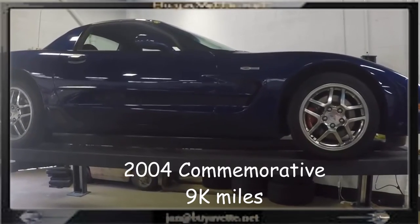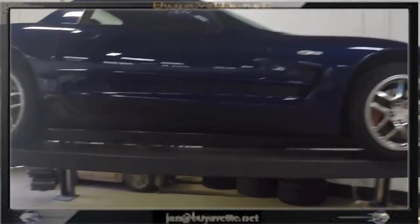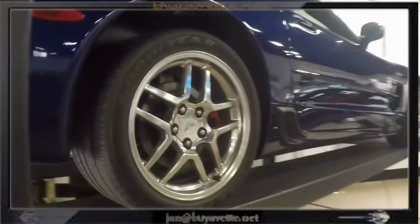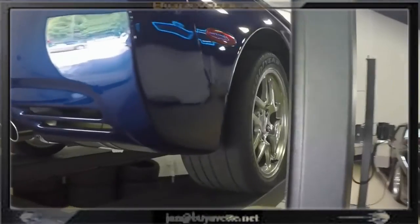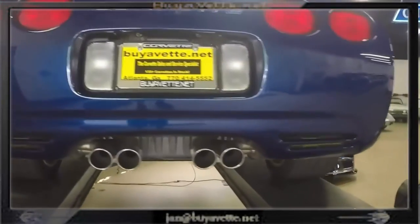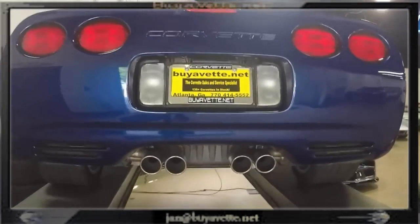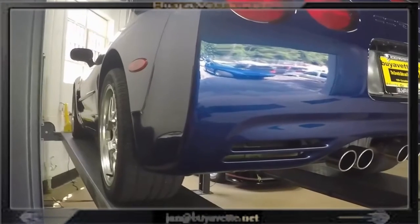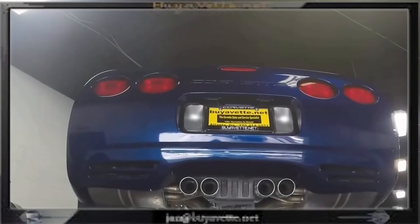Today we're going to look at a 2004 commemorative Corvette coupe with only 9,000 miles. It is a 405 horsepower LS6 engine with a 6-speed manual transmission. This car is beautiful both on the inside and on the outside, just like it never came off the showroom.